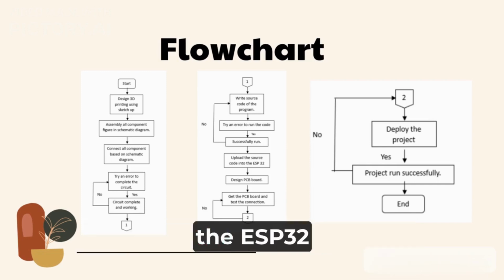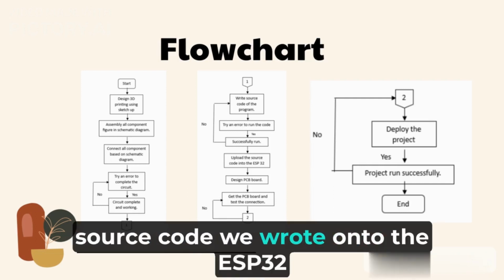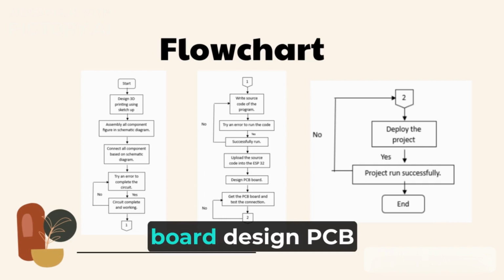Upload the source code into the ESP32. This step involves uploading the source code we wrote onto the ESP32 board.